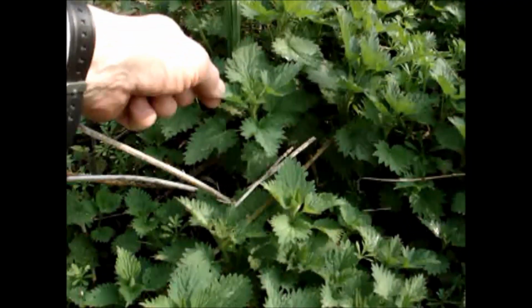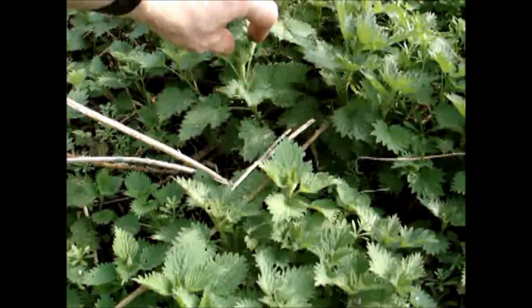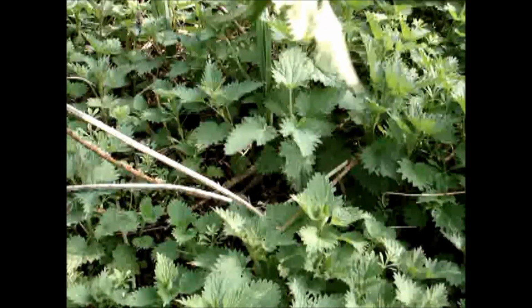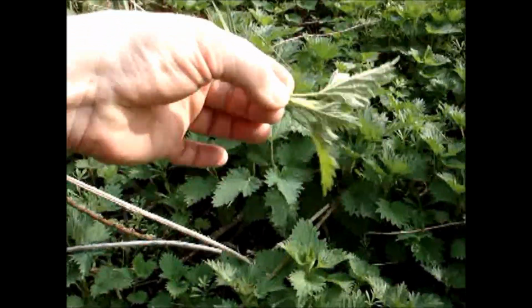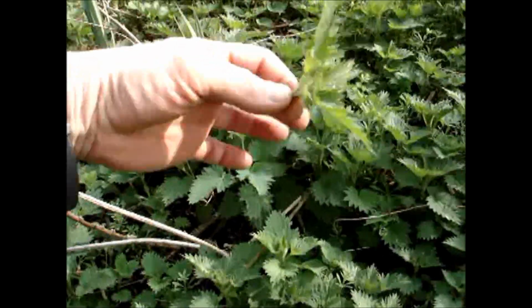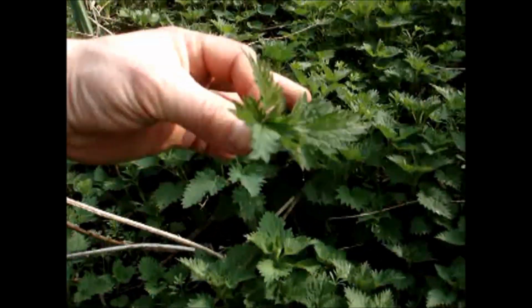Young shoots of stinging nettles, the top two to three stems. That's what you're looking for. Either just put them over a heat for about 5 seconds, it withers them, takes away the sting, then you can just pop them in your mouth and eat them straight away.